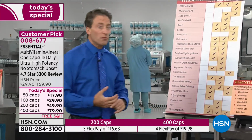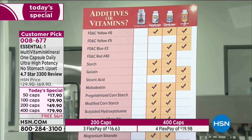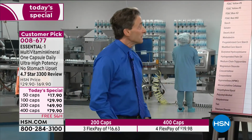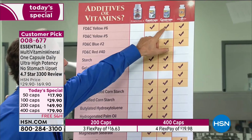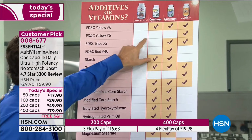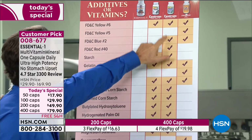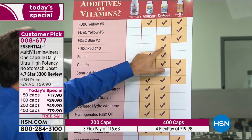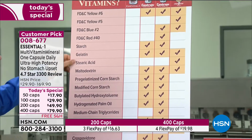But what I was going to show before, this is a chart that just shows the ingredients that are added. Before I showed you all the vitamins and minerals that are present in Essential1, and we don't add anything else. And then as you can see from Centrum, Centrum Silver and One A Day, they all contain yellow 6, an artificial color. One A Day also has yellow 5 and blue 2, and blue 2 is also in Centrum Silver. Oh, wow. That's how they probably got the silver. Right. And then red dye number 40 is in Centrum Silver. And then starch and gelatin, even a gelatin capsule.